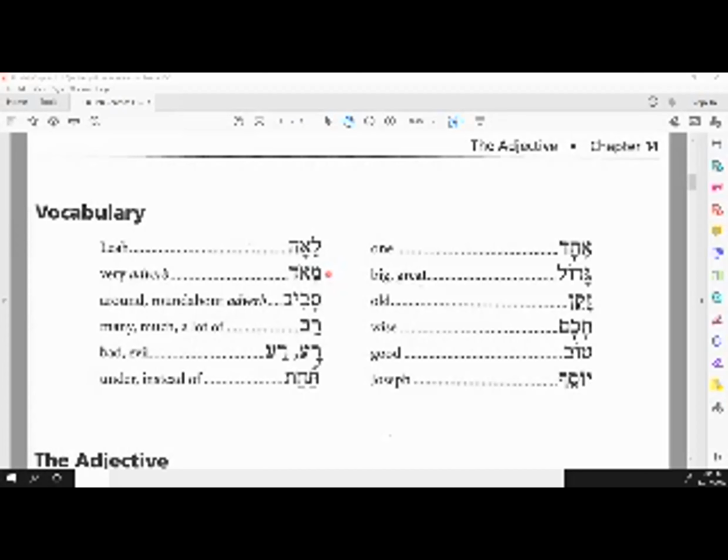Yeah, exactly. I don't know. Well, anyway, ma'od is not an adjective. It's an adverb. An adverb modifies verbs or adjectives. So ma'od means something like very. It's my favorite way of translating ma'od.